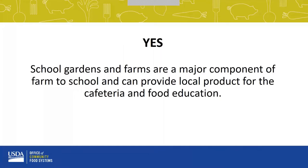Yes, we hope that you all answered yes. School gardens and farms are a major component of farm to school and can provide local products for the cafeteria and food education. If you haven't already linked with existing school garden and farm programs at your local district, we encourage you to connect. They can offer program knowledge, resources, and skills, and are a surefire way to get kids excited about food.